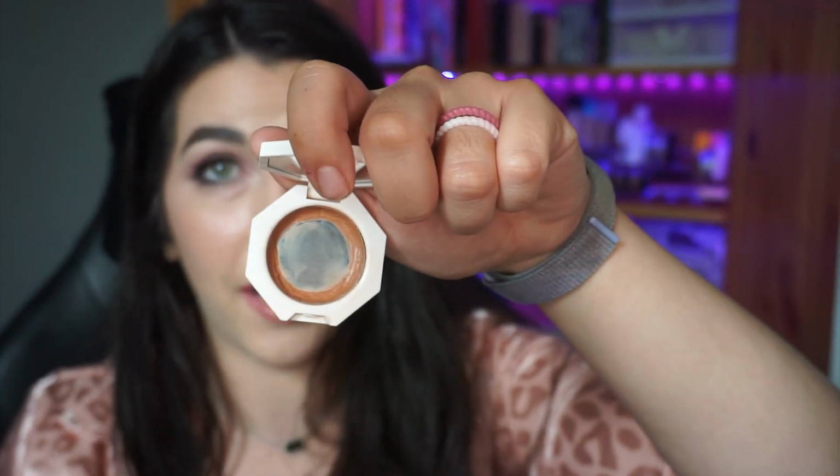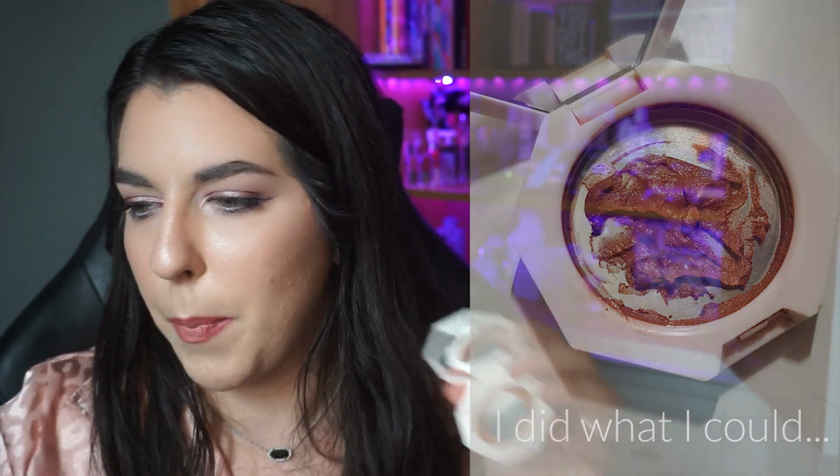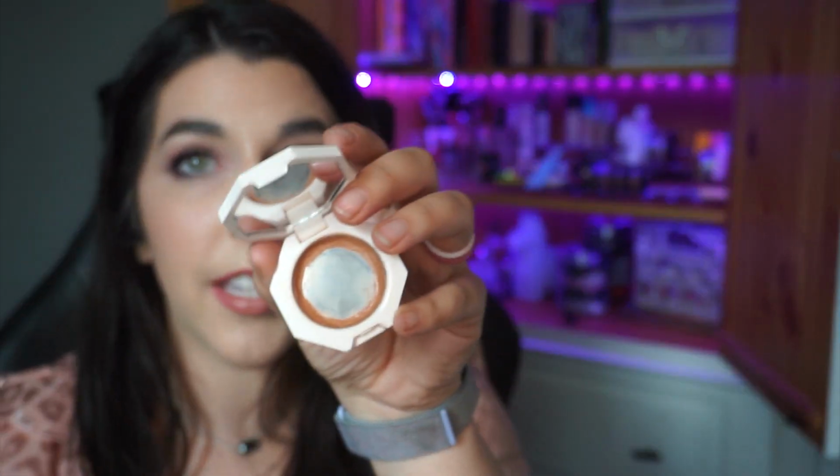I kind of wanted to just show you this because it is kind of a pain in the butt to get product out. So I think what I'm going to do is take a blow dryer and melt this all, so it's one uniform layer again, or maybe I'll try to get it to one side of the pan to use it up that way, but I don't foresee this taking that much longer.